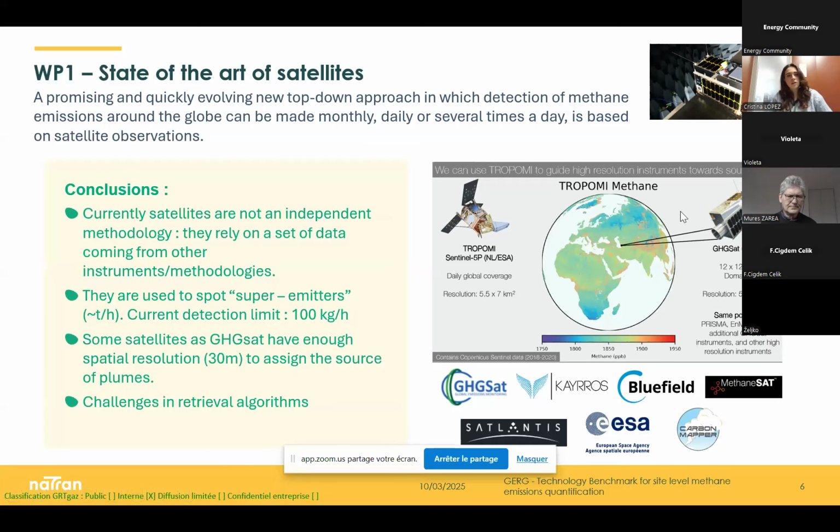And so now the conclusions we got for this work package were that currently satellites are not an independent methodology, because they also rely on a set of data coming from other instruments and methodologies. Indeed, we saw that there were some platforms such as Kayrros that also implement measurements from drones or other handheld devices. And so they try to combine all this information to have an accurate estimation.